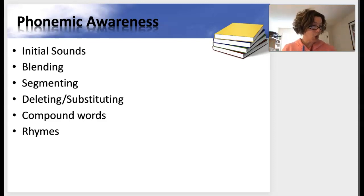Okay, so we are going to now have a little bit of fun with these. These are some activities that you could do. Actually, so sorry, I'm going to stay on this one. So initial sounds. These are some fun joyful literacy games and activities that you can do to promote the concept of initial sounds.